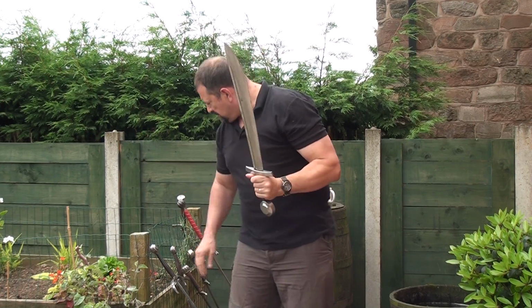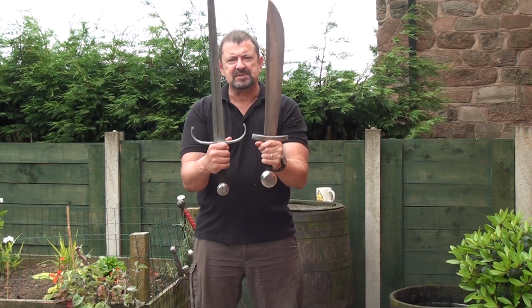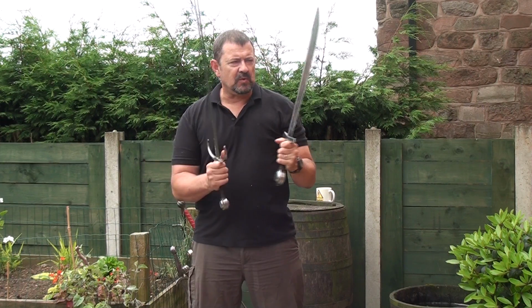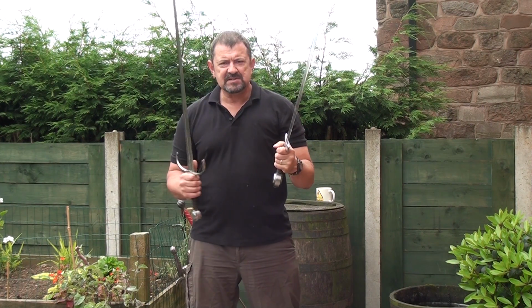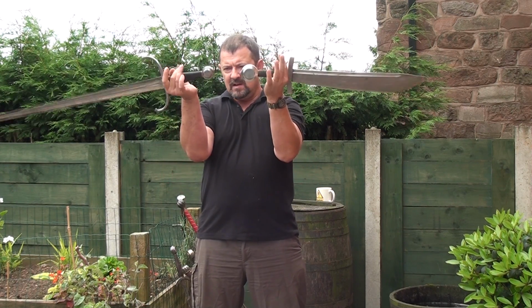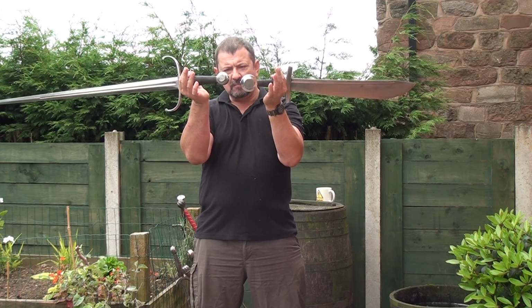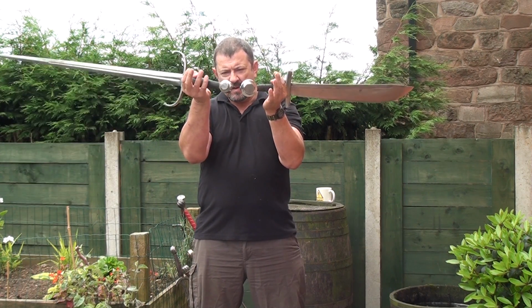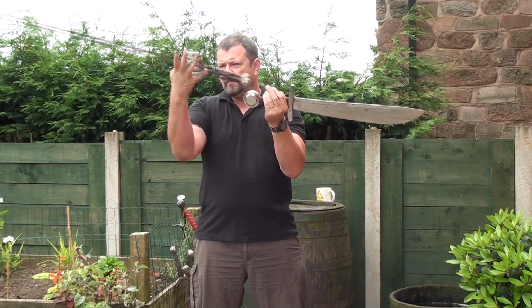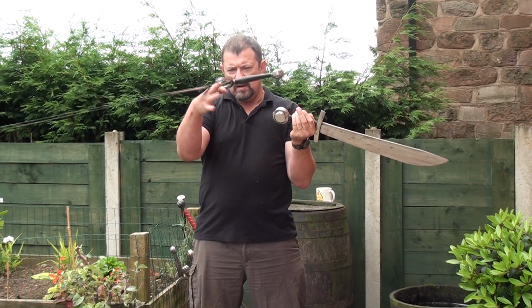You can see, in comparison to a hand-and-a-half sword, it's much, much shorter. However, it actually weighs more than this sword. So all of that mass is concentrated into a much, much smaller area. You can see how the balance differs. This long sword, with its very long blade, the point of balance itself is around here, just in front of the quill.